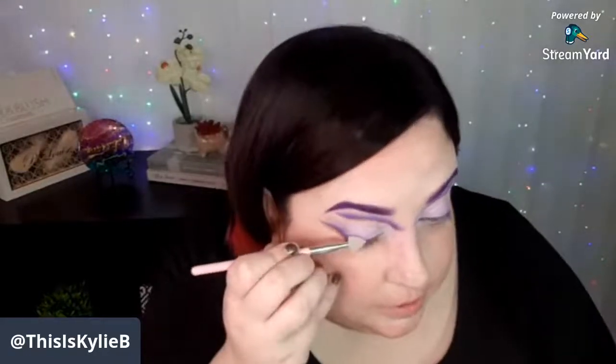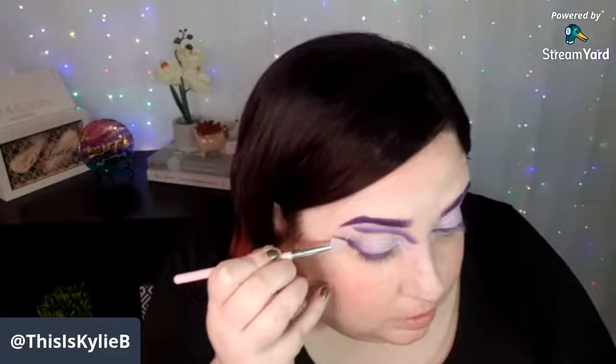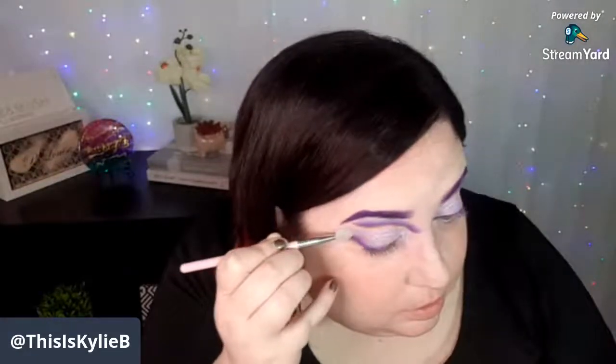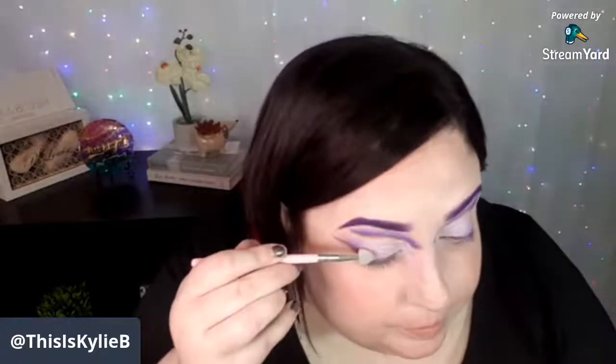This is gonna go absolutely everywhere. So, right. I'm gonna use one side of this to pat on the glue. So I'm gonna do it at an angle. And then the other side to pick up the pigment.